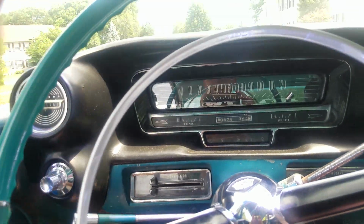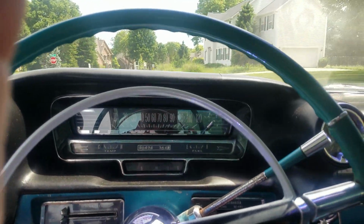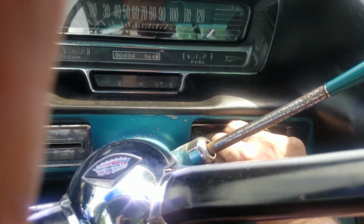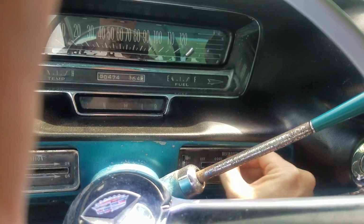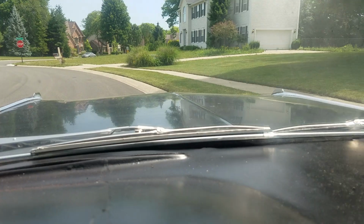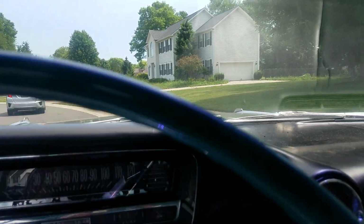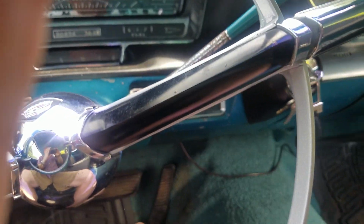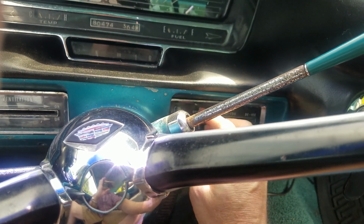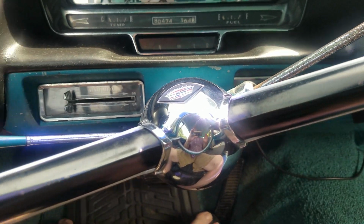I'm concerned about even trying to do a trip around the neighborhood here. But we'll just show you real quick this. I don't know if you can hear that, but yes, that's right. Warm defroster air coming out. The fan actually worked okay. So I've got a working heater and defroster in this thing now.